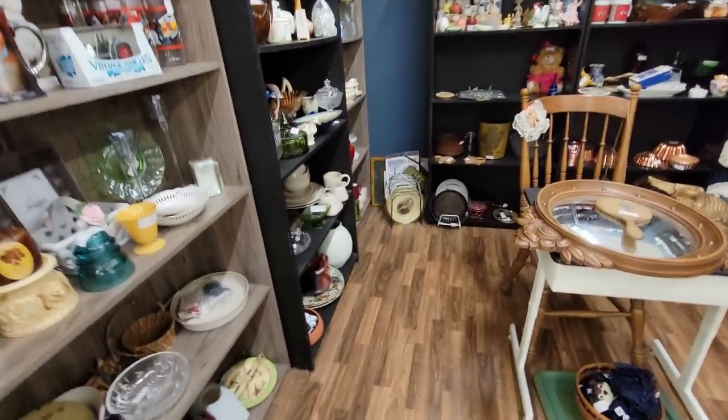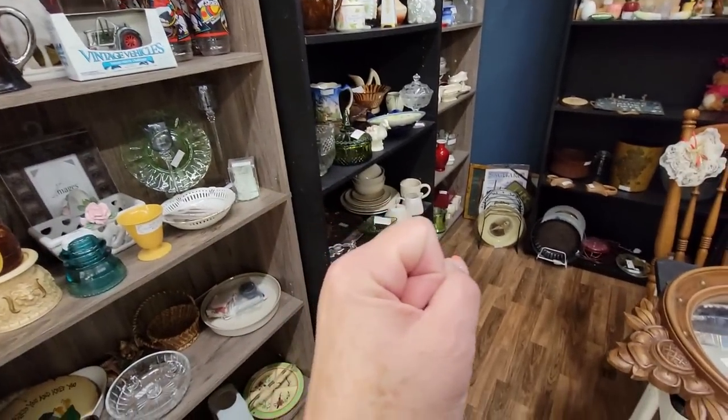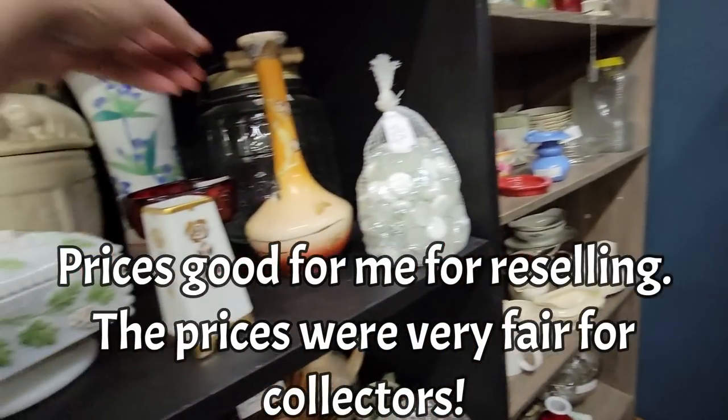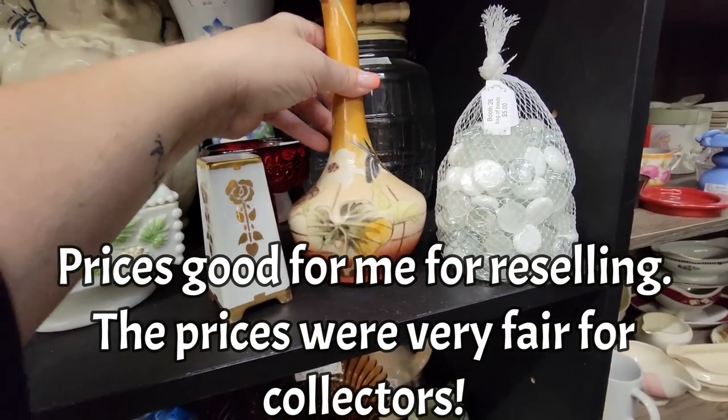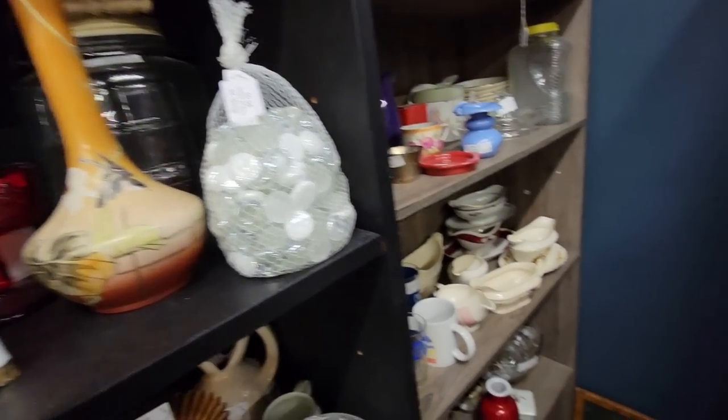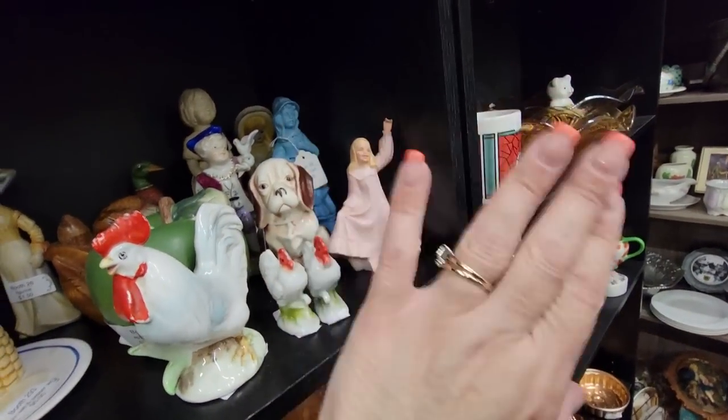Well, here we have a fun booth. Hopefully this got prices that we're happy with. Hopefully. This is beautiful. Look at that bird. $25. Let's see. I saw this little girl. She's waving hi to us. Hi, girl.